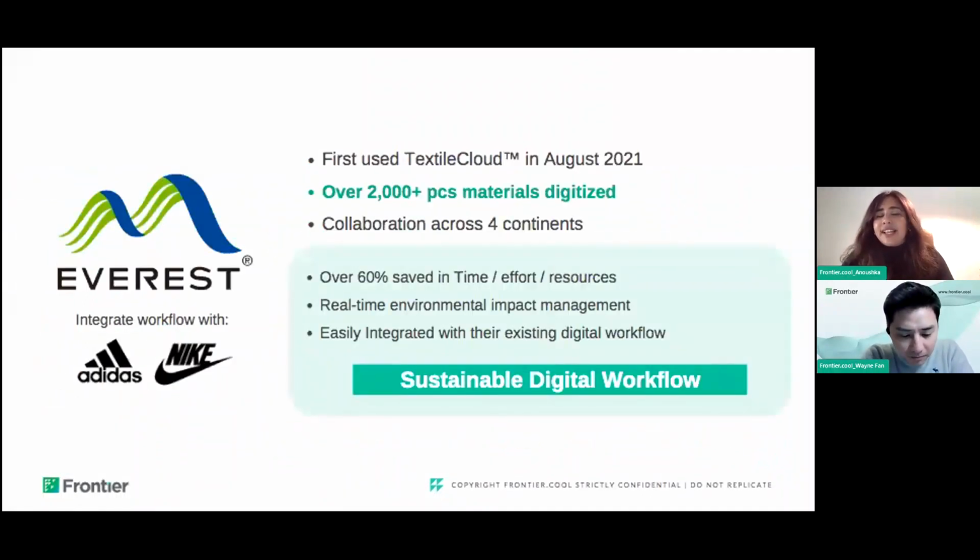So Everest Textile is a leading sustainable enterprise, also headquartered in Taiwan, working with key brands like Adidas, North Face, Gap, Lululemon, Nike, and Patagonia. They first began using our platform, Textile Cloud, in August 2021, and quickly have managed to digitize over 2,000 pieces, which has helped them seamlessly collaborate with their team members across 4 different continents.